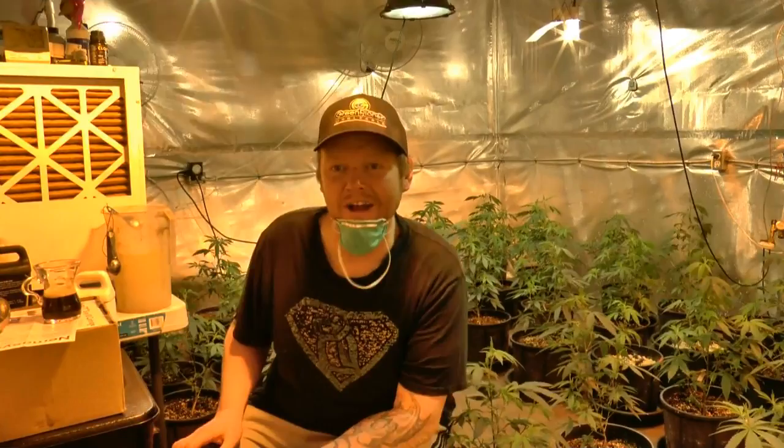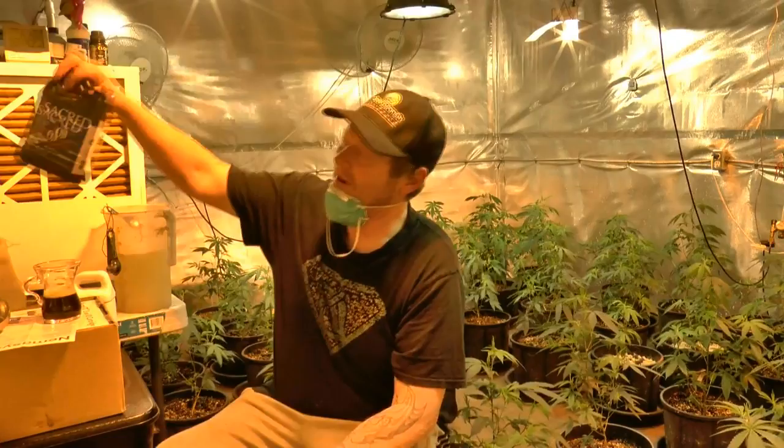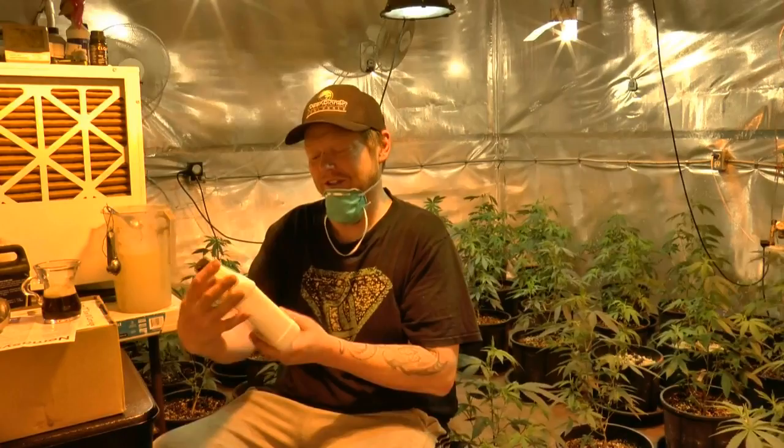Guys, you know what I'm doing? I'm ensuring that everything is doing fantastic in here. So, once again, a little bit of neem oil. But this time I used a bit of a wetting agent. I used an SM90 for this last application, this last spray that I put on these plants.